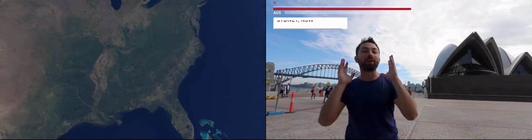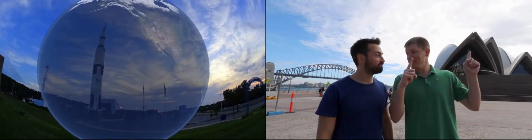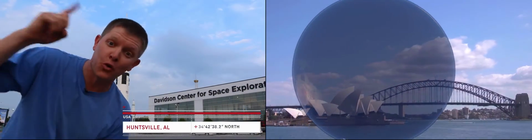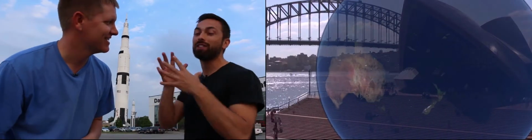In Sydney, Australia, we are at 34 degrees south latitude, which is the opposite side of the world from Huntsville, Alabama. So, which way did the toilets flush? That is the question. Here in Huntsville, Alabama, we're at 34 degrees north latitude, and we're gonna find out if the water swirls the opposite way here to how it does in the southern hemisphere. We're making the definitive video to settle this once and for all. It's never been done on the internet.